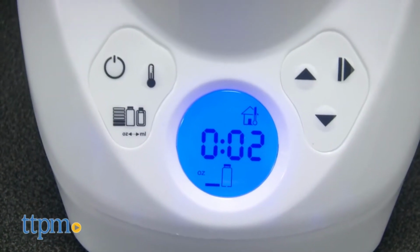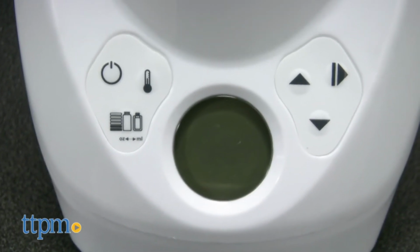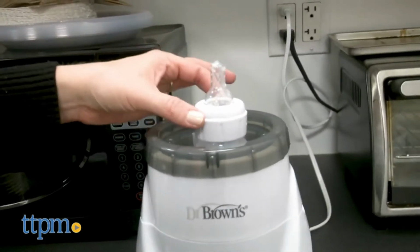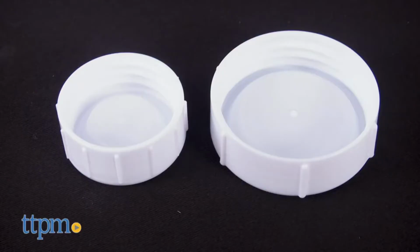And what's really nice is that once the timer is done, the unit automatically shuts off. No overheating or forgetting to turn it off. You can also use this to warm up baby food jars or food pouches. Along with the milk spa, you get 2 storage caps for bottles, one narrow and one wide.